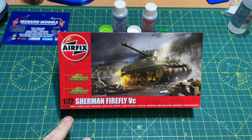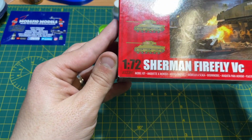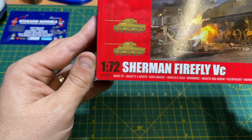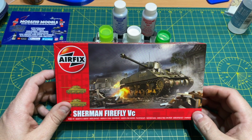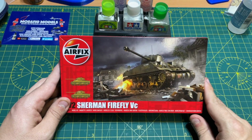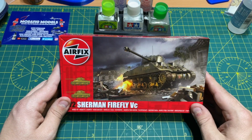The code for it is up here, A02341. So if you want to buy it, that's the code. So let's have a little look on the box. The box art is pretty smart. It's got some nice detail there.